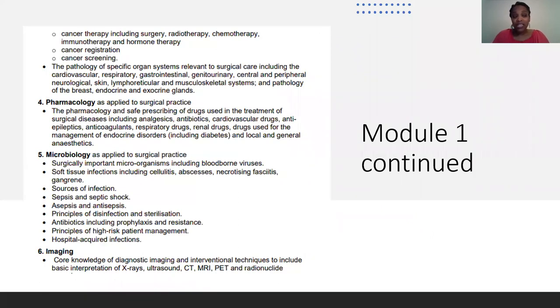So when people say that they only read for the MRCS for 1 month, I highly doubt, you know, maybe they've been in practice and they have these things and concepts at the tip of their fingers. But for those of you who have been working and studying and maybe not paying too much attention to theory, you need time. Okay, module 1 is the most extensive, including pharmacology, microbiome, and imaging, as I had mentioned before.